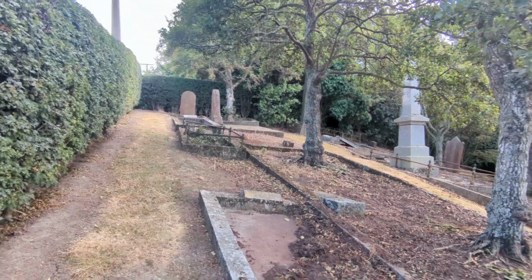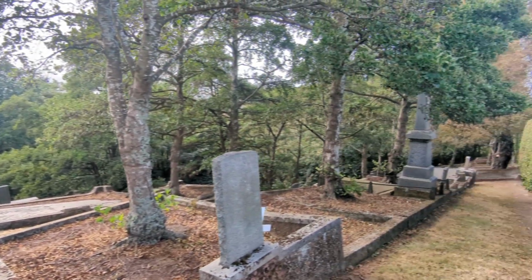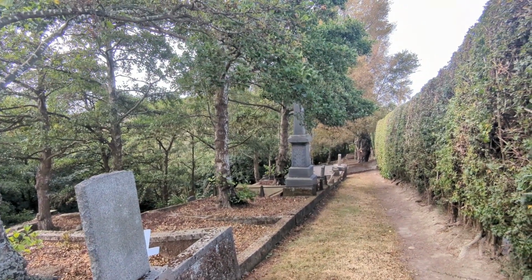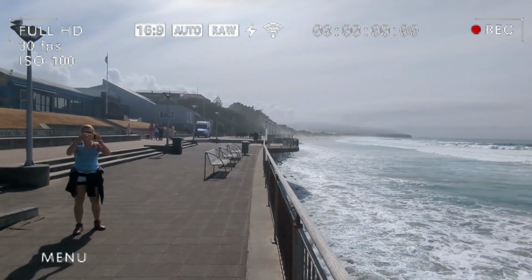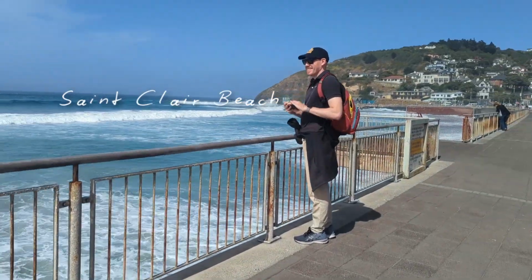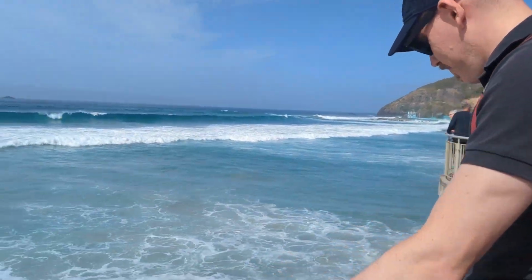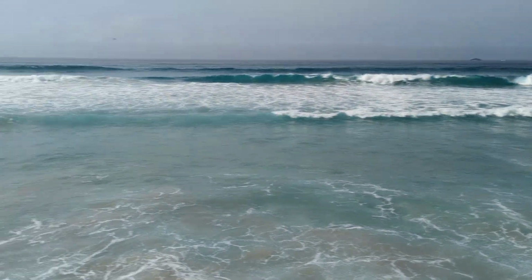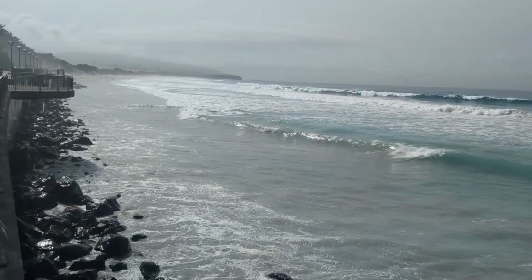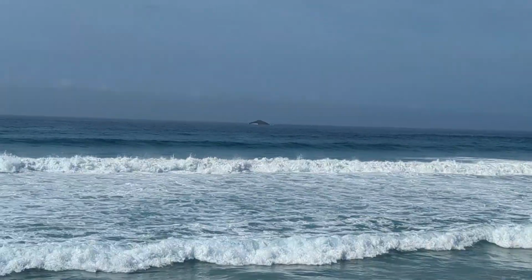As we were making our way towards the coastline, we stumbled across this beautiful cemetery, which was amazing as it was on the side of a hill. After a while, we decided to give up on walking and caught an Uber to St. Clair Beach. We decided to sit down and have a cup of coffee by the seaside.